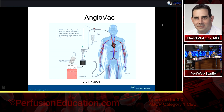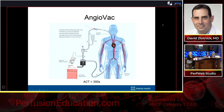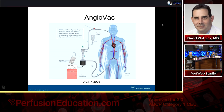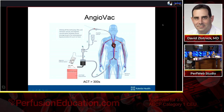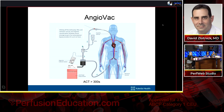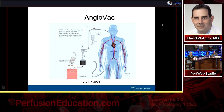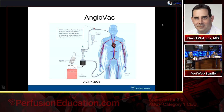The blood is then taken back, washed through saline into the filter, and then the blood goes through the centrifugal pump and is returned to the patient through the venous system, in this representation through a reinfusion cannula that's put into the femoral venous system. The reinfusion cannula size is anywhere from 16 to 20 French. For the majority of the cases that I perform, we use an 18 French reinfusion cannula.